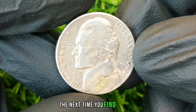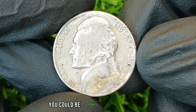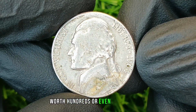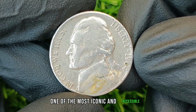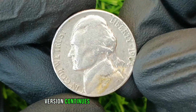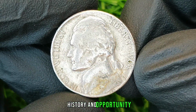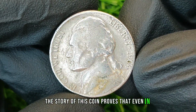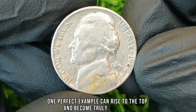The next time you find a 1964 Jefferson Nickel, take a close look. You could be holding a hidden treasure worth hundreds or even thousands of dollars. The Jefferson Nickel remains one of the most iconic and accessible coins in U.S. history, and the 1964 version continues to fascinate collectors with its mix of rarity, history, and opportunity. The story of this coin proves that even in a sea of billions, one perfect example can rise to the top and become truly priceless.